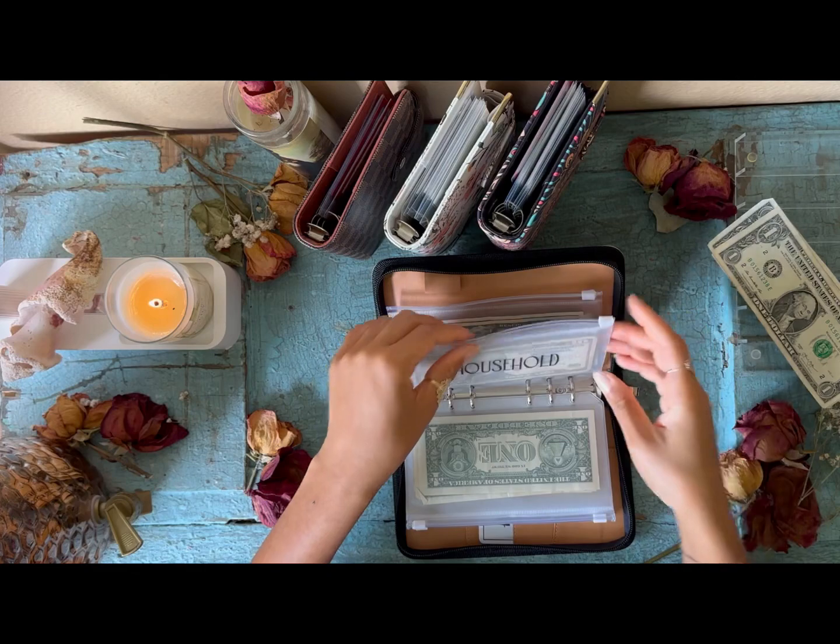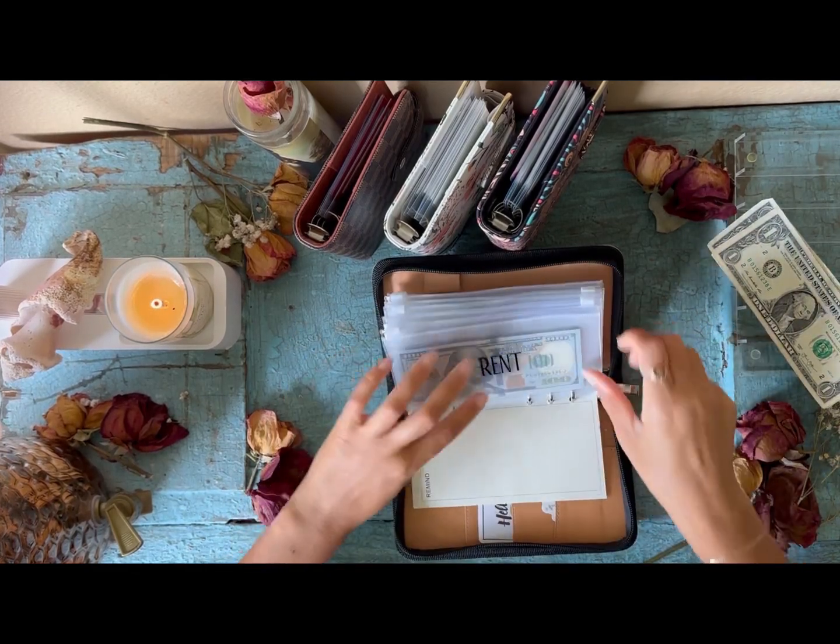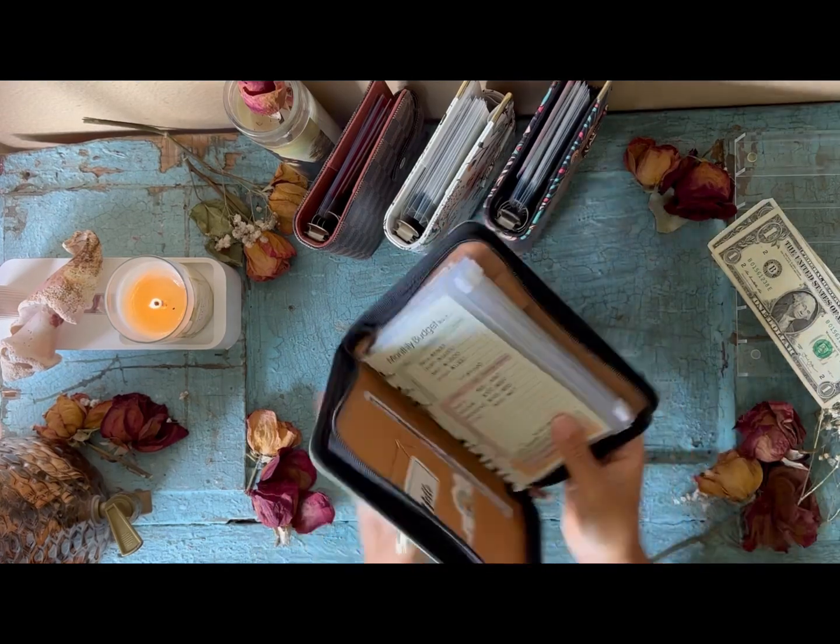Can't wait to buy a vacuum. Like, who's excited to buy a vacuum? This girl. All right, so that wallet rollover is done for my apartment binder.